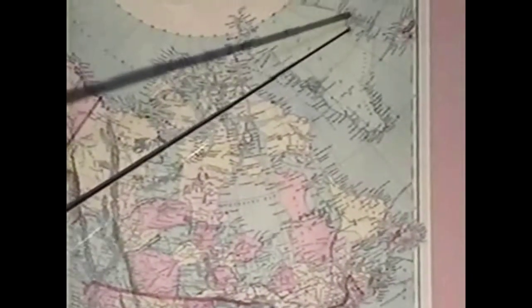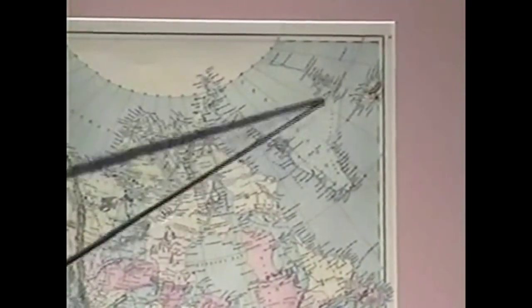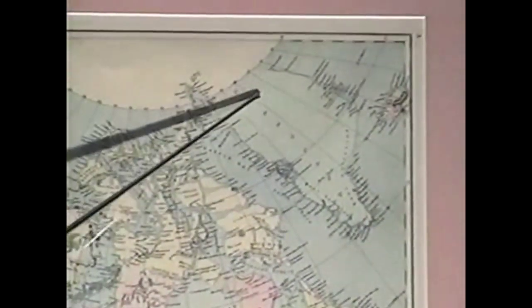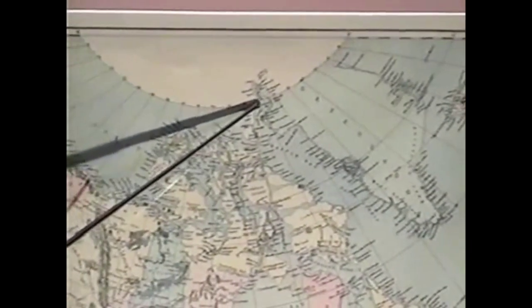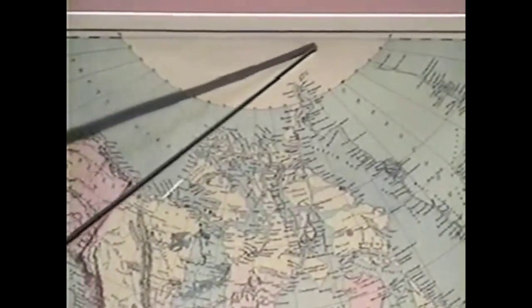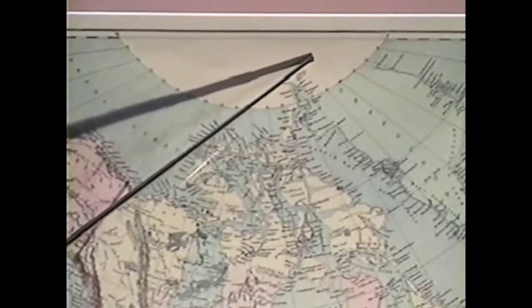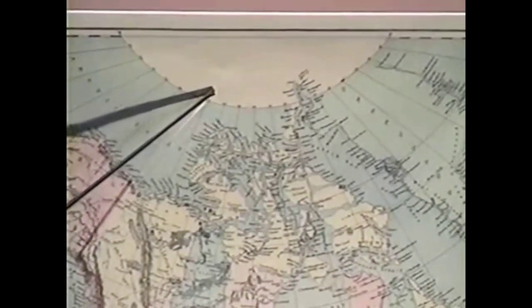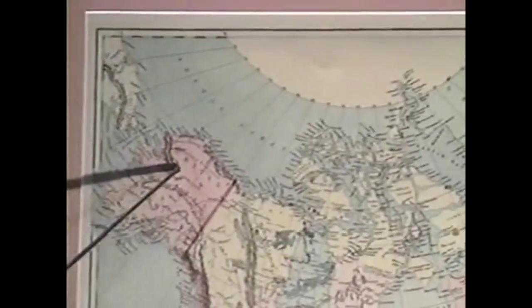Back up here, we see the east coast of Greenland is starting to take its shape. We stop right here on Greenland, except for this area. Of course, we have again our huge white expanse of what we believe is unexplored territory at the time. Alaska is now called United States territory.